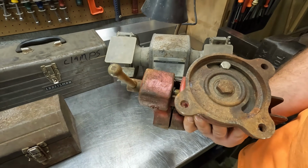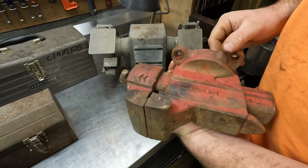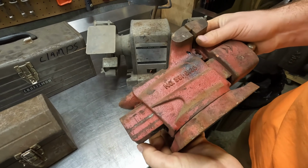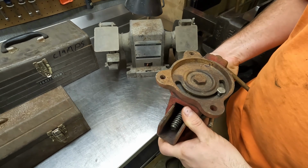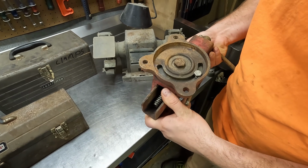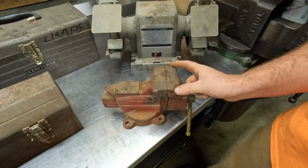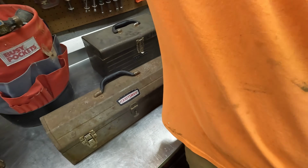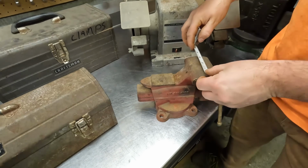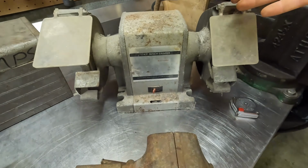I think some of these used to be made in Japan. It's the number 3915180. Oh, yep, it has the Japan mark on the bottom. I think it's a 4-inch. We could measure that. 3.5. We got the Sears Craftsman Tombstone Grinder.